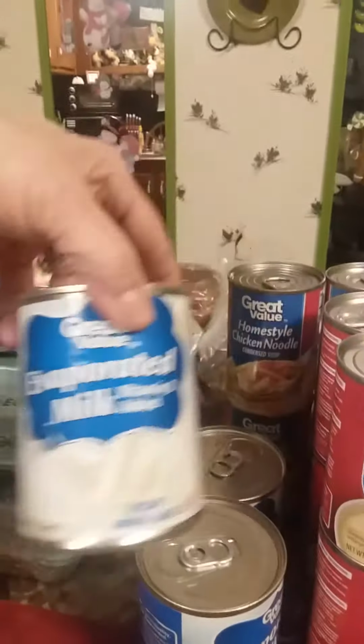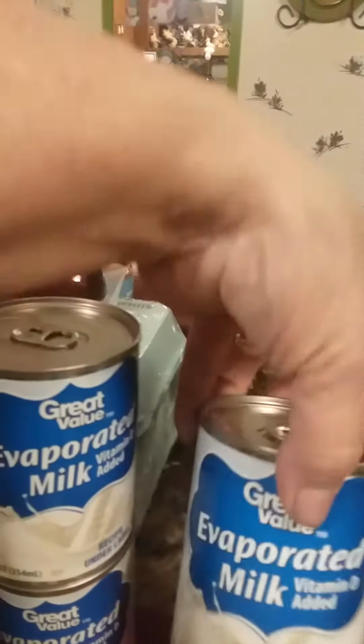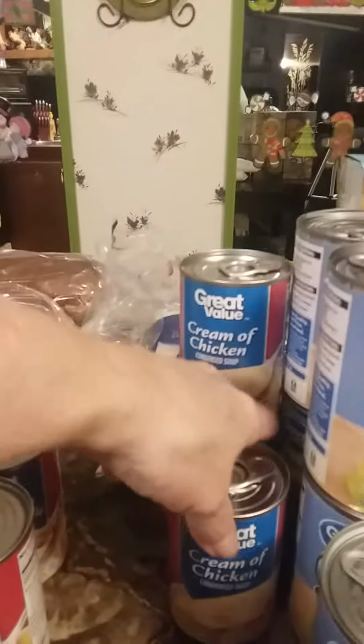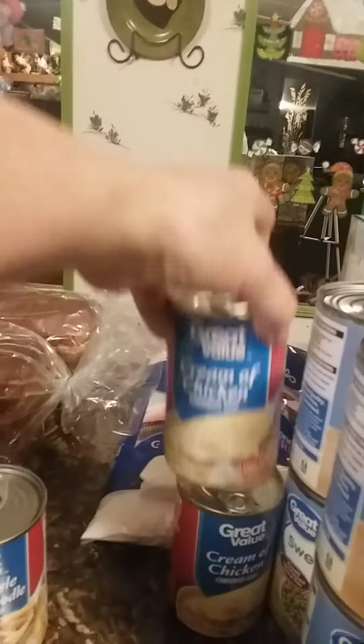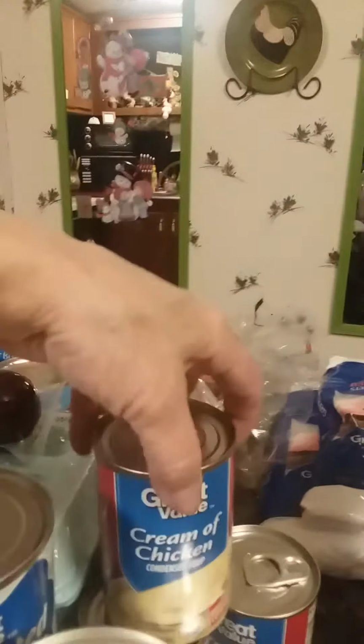Then I got one Great Value evaporated milk. Got two. And got three. Then I got two cans of this homestyle chicken noodle soup. Here's two. Then I got cream of chicken soup. There's one. Two. Three. Four. Five. And six cans of the cream of chicken soup.